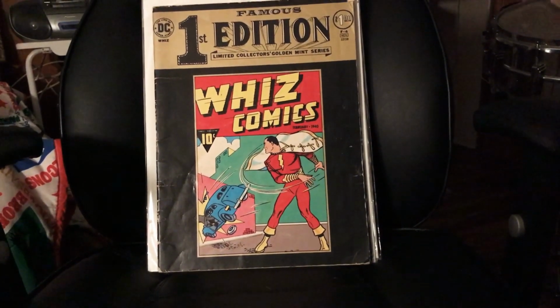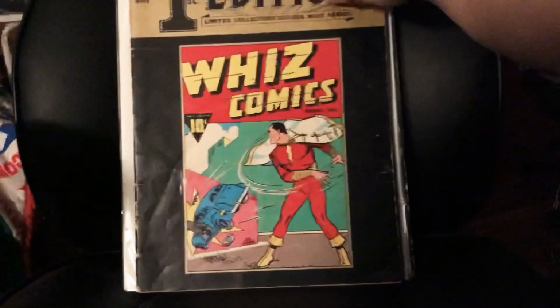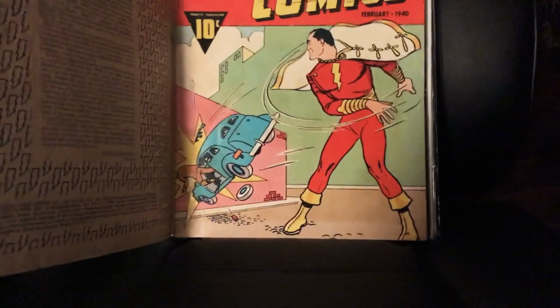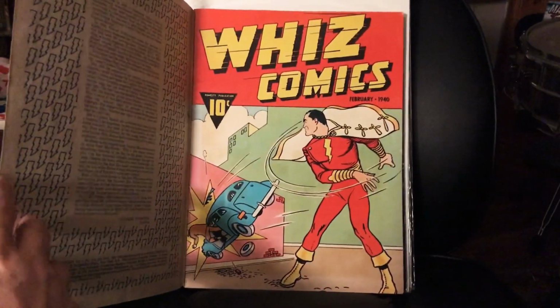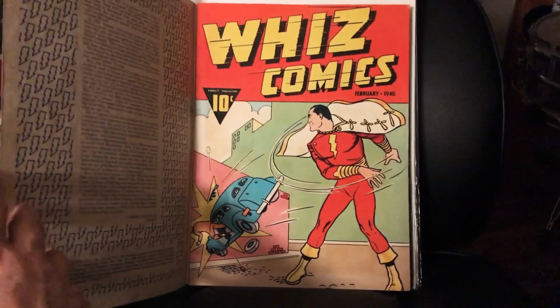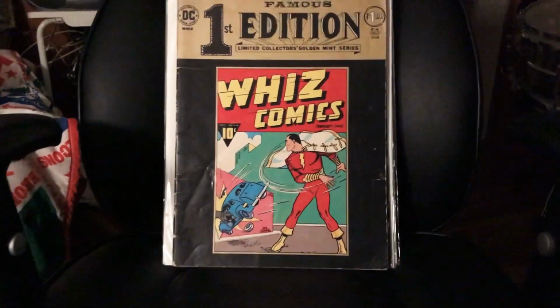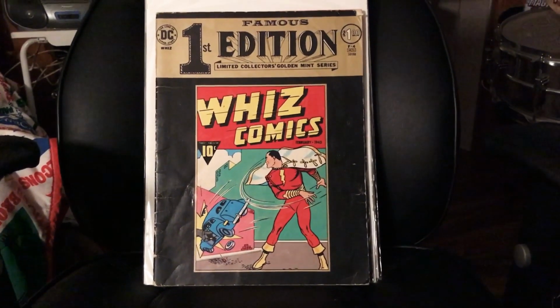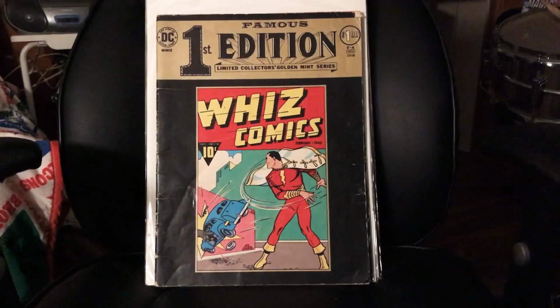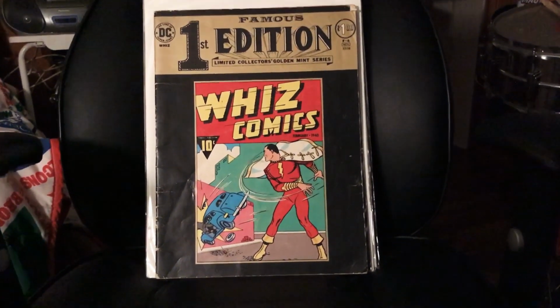So obviously this one is Captain Marvel, later known as Shazam, and this faithfully reprints the Whiz Comics, complete with the cover inside. I actually heard these were so faithfully reproduced that people were tearing off the cardboard in, I guess, the 70s and 80s and selling the insides as legit Whiz Comics and Action Comics, and people were dumb enough to buy them. So you know what, buyer beware on that. If you thought comics were that big back in the day, you deserve to get ripped off, frankly.